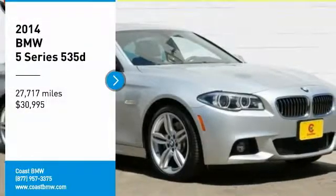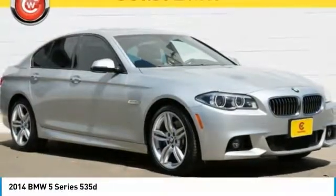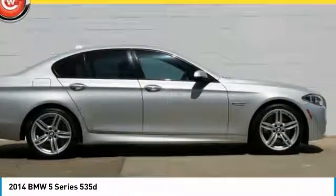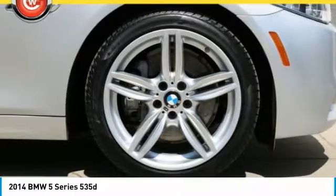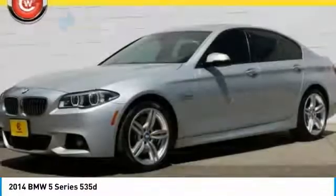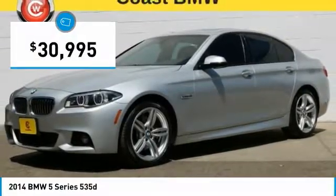Stop by and take a look at the 2014 5 Series. The 5 Series incorporates bold styling cues that departed from BMW's traditional styling language. If you are looking for excitement and boldness, the 5 is for you and is priced below $35,000.